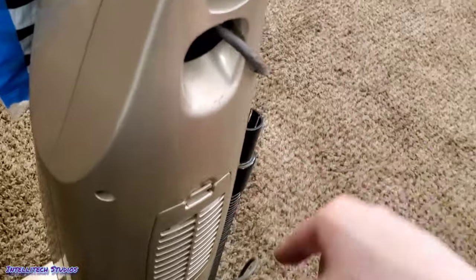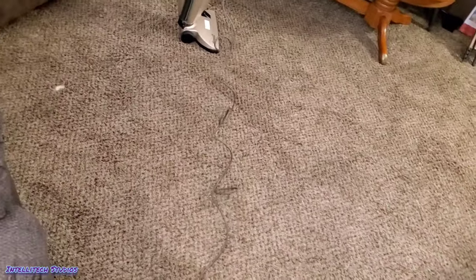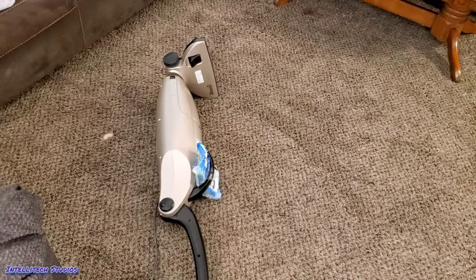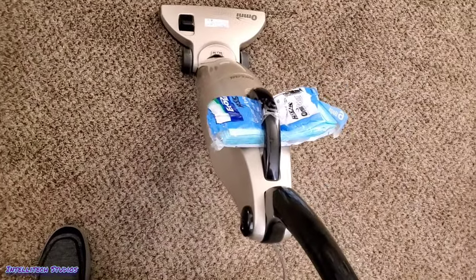Alright, so pretty decent length of cord for a stick vac. Still not great, but you know, could be worse. We'll plug it in. Apparently the cord wasn't long enough, so we ended up doing a bit of a drop test. Alright, well, now that we've got that out of the way, let's give this a run.